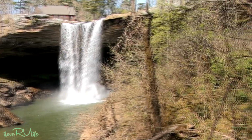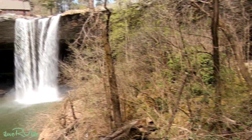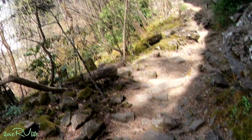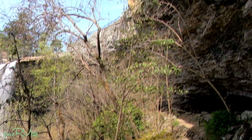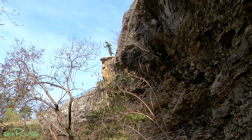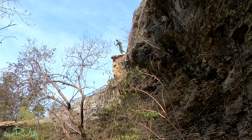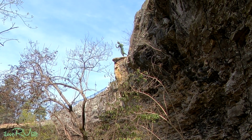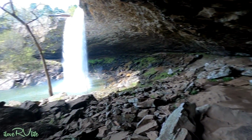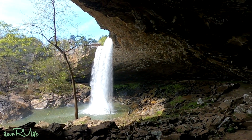And we are going to walk down this path and try to get behind this thing. So we're walking down to the falls, and there is a bronze statue of an Indian princess, and the legend is she jumped into the falls because she didn't get to marry the man she loved. Look at that, Noccalula Falls. Oh my goodness, is that something?